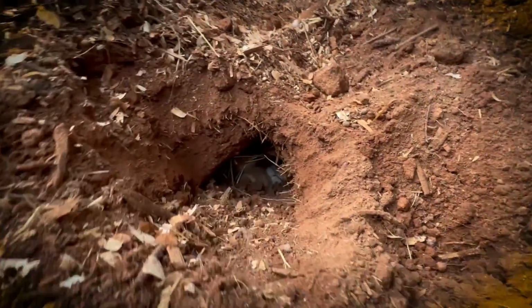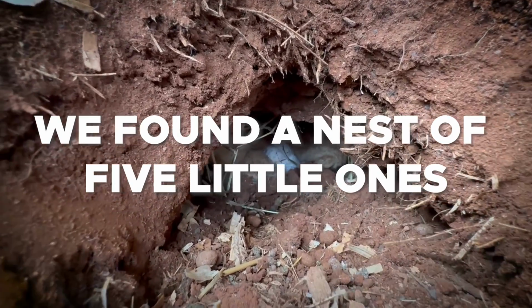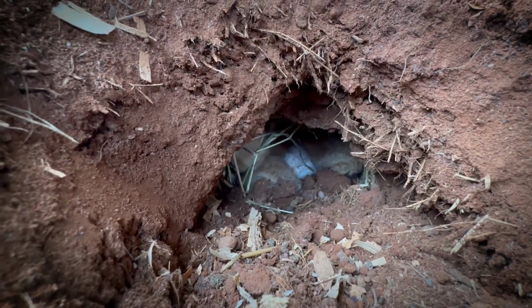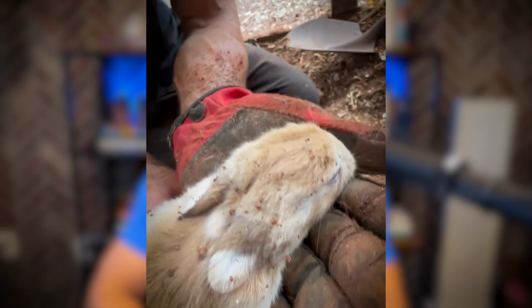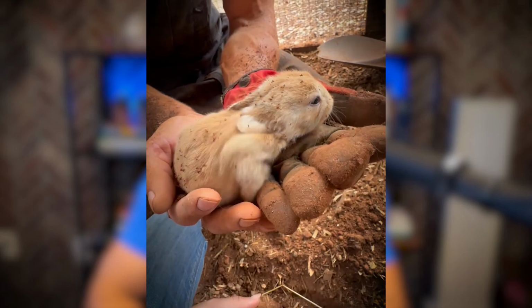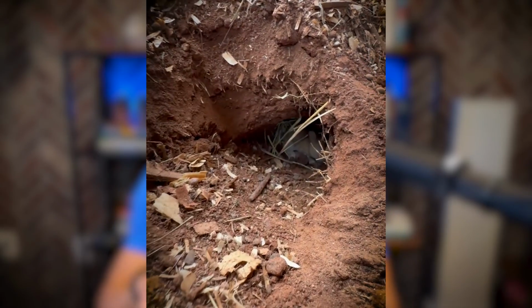And as I do that, I see something moving, and lo and behold, we found a nest of 5 little ones. They must have again been maybe 2 weeks old or so, still tiny. And fortunately, Mom built a tunnel that was so shallow just for the nest, so the remainder of the tunnels were pretty deep, and it was wet down there. But this tunnel was so shallow that the water couldn't reach up there, and we found and rescued the little ones.